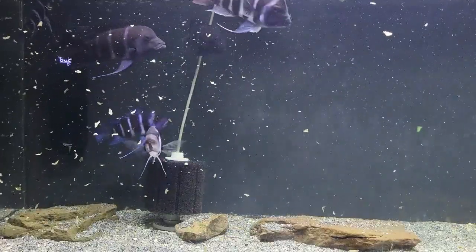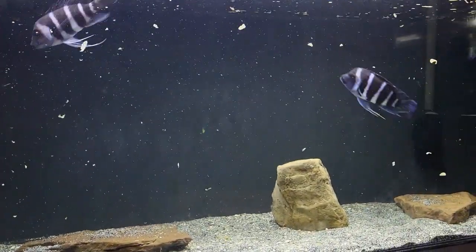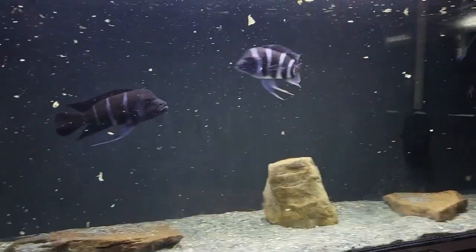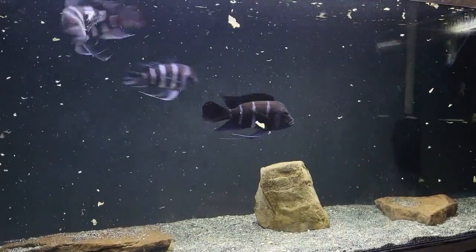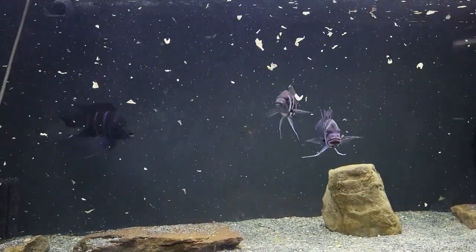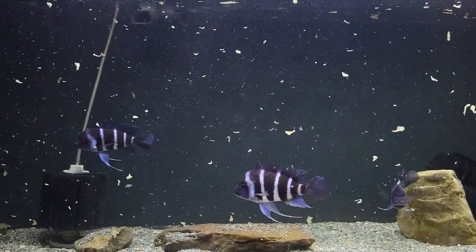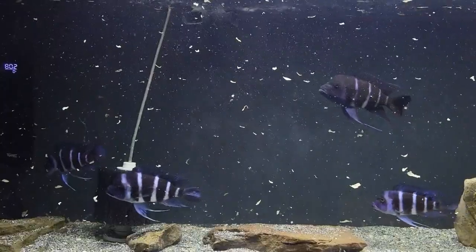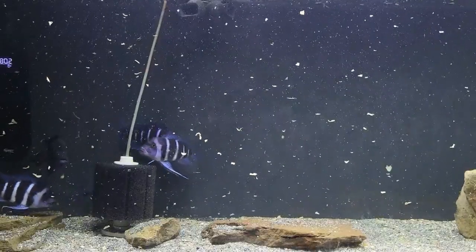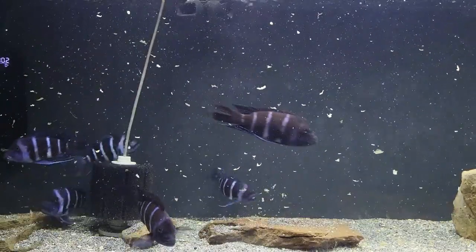Definitely want a big tank for these guys. 75 gallons minimum. But if you're looking to keep a group like this, you need a big tank. You know, we're talking 100 plus gallons. They need the space. They're peaceful, but when it comes to breeding, they can get a little feisty. As far as my aquascape and how I keep this tank, it's pretty much like an open floor plan with a few rocks. These fish can startle and dart across the tank. So you definitely want to make sure you have space so they're not hitting their heads on the rocks and hurting themselves.